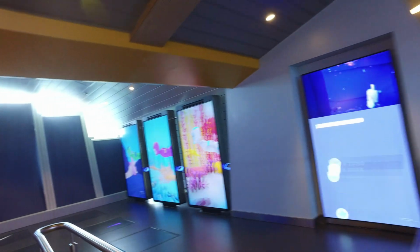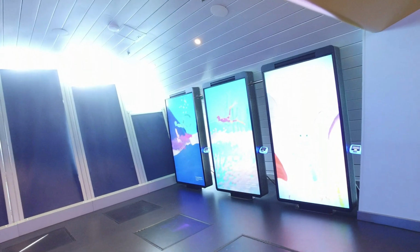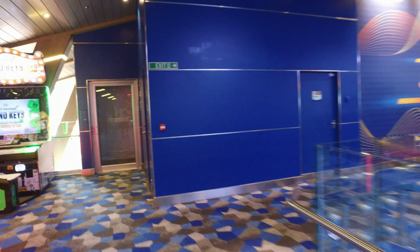Got these cool, almost virtual reality screens. You stand in front of the screens and interact. Pretty wild tech they have. More games. All kinds of fun stuff.